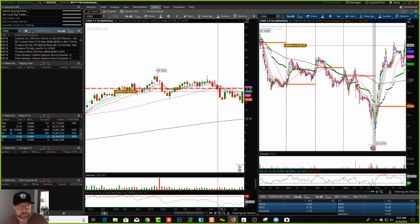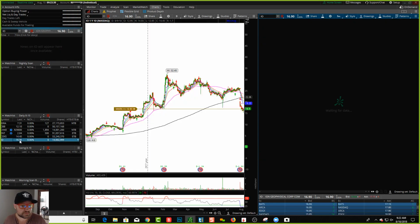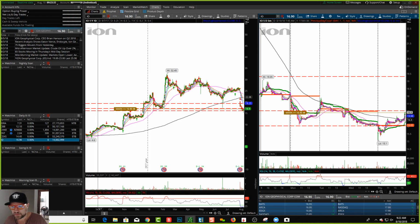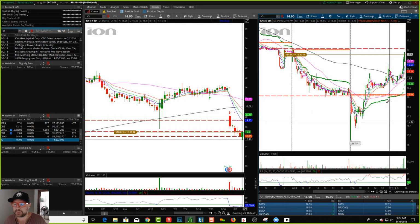Watching to see if this one, CDXS, can get above that 1493 area for possible continuation. Right now, again, not looking so hot. I'm going to skip through. And this one has kind of a hammer pattern forming at a base right here, seeing if it can hold support, possibly do a reversal, get above $17. Kind of has an inverse head and shoulders, left shoulder, head, right shoulder.